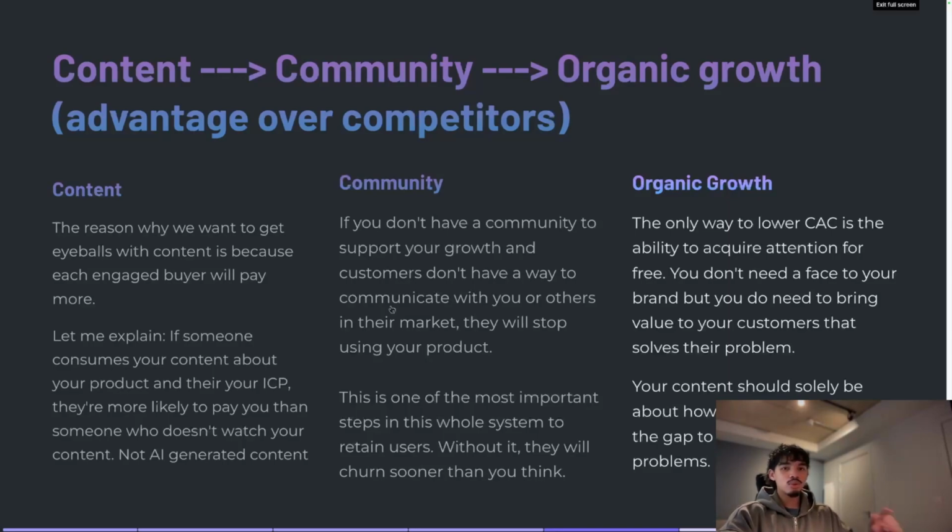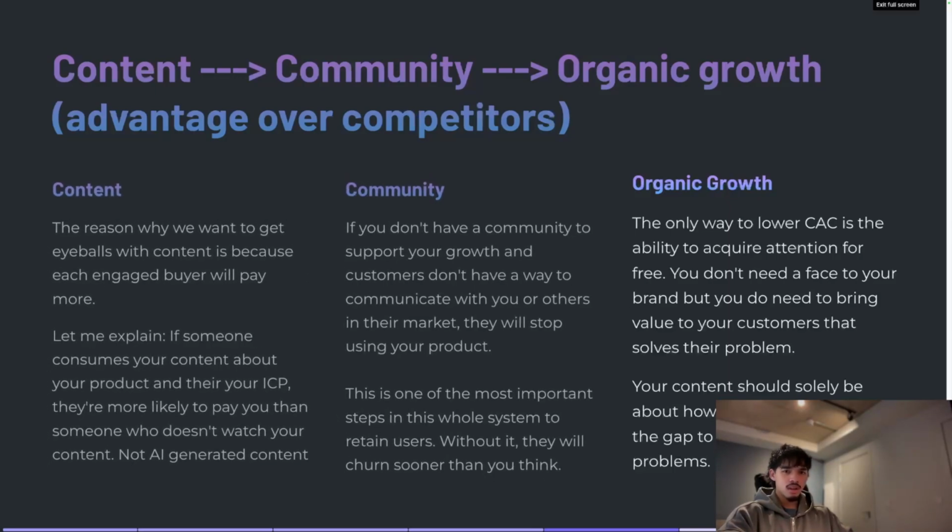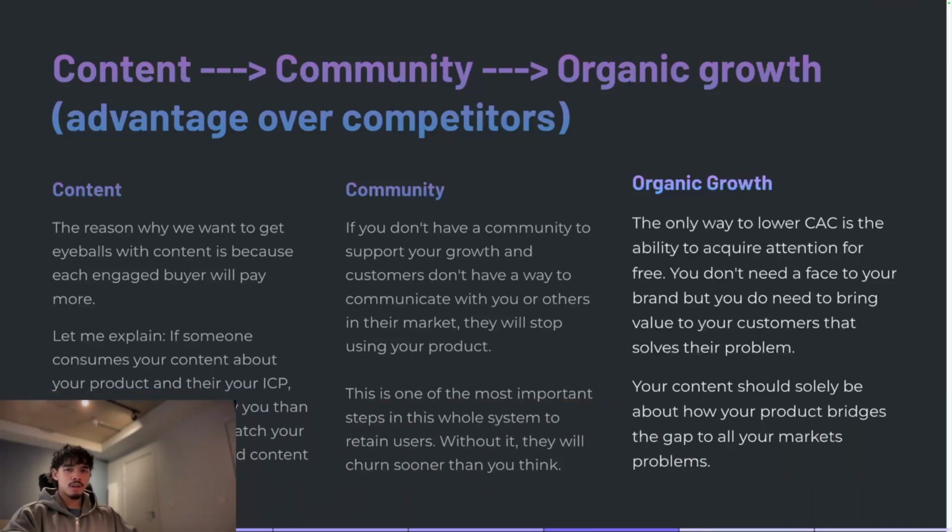And for this, you can use AI generated content. So you don't need to face your brand, but you do need to bring value to your customers that solves their problem. Your content should solely be about how your product bridges the gap to all your market's problems, right? You can see HubSpot, Gong.io, Apollo, they do all of this, right? And webinars and all of that.